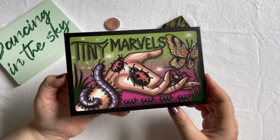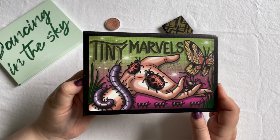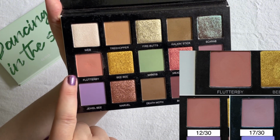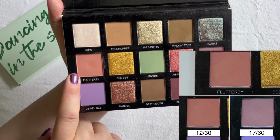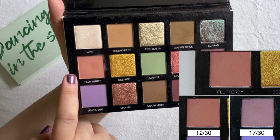I also have the Tiny Marvels palette from Sydney Grace in this project currently. And in here I'm working on Flutterby, and I did use it 5 more times for a total of 17 times now. So this is staying in again.